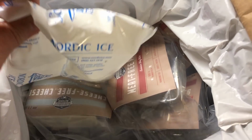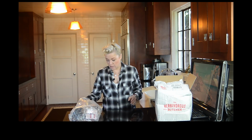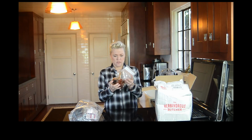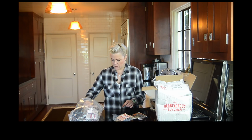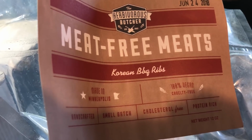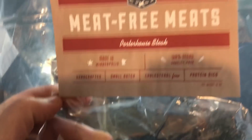All right, it's packed in this cold, icy thing. So the first thing I got is, what is this? This is Smoky House Ribs. I'll give you a look at this. All right, there's that. I got, what's this? This is Korean barbecue ribs. This is Porterhouse steak.